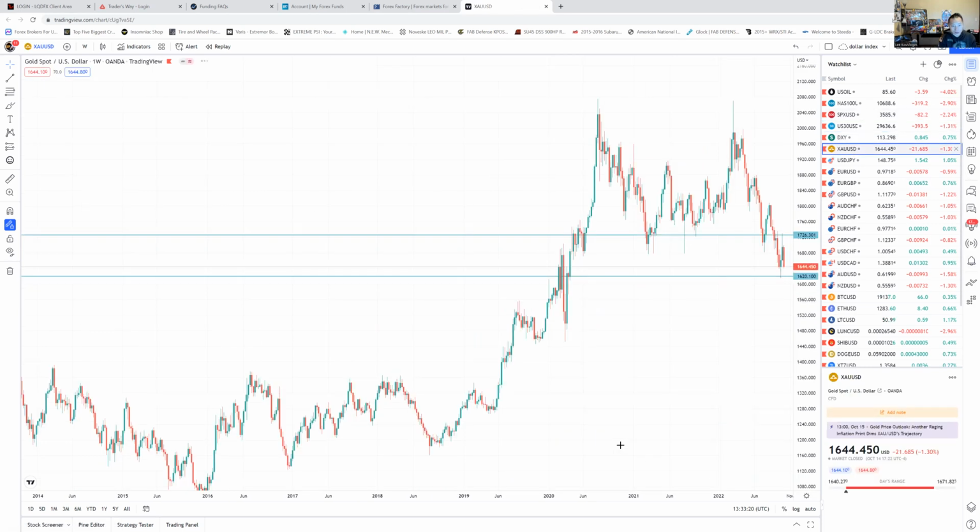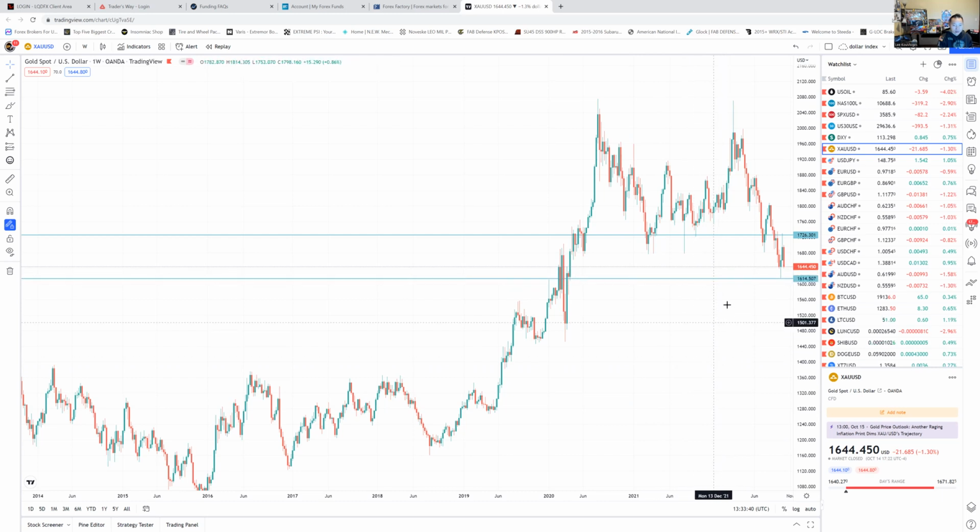Going back, let's see, gold, selling gold, looking for gold to come down. It is sitting at 1644, looking for 1620 to 1600. And then from there, the only other price to keep going down toward would be, not off the wick here, the next support price on the weekly, right at 1500, 1499. I'm talking about this right here.